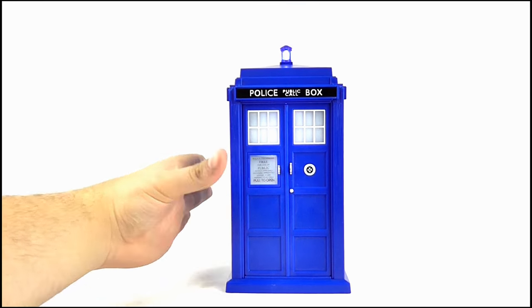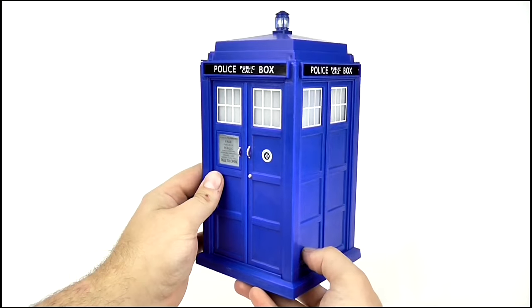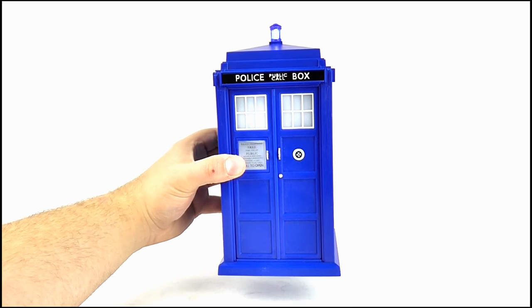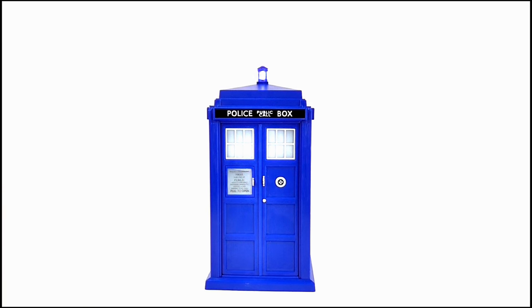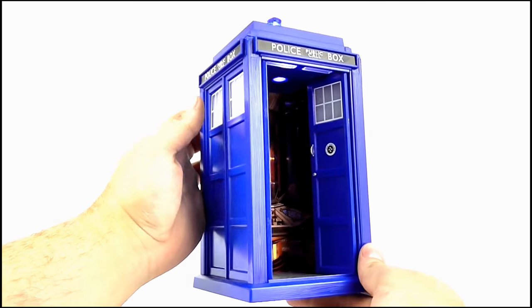And setting the police box onto a flat surface again will prompt the TARDIS to emit the materialisation effect while the lantern pulsates once more. When this is complete, the lantern will remain steadily lit. A quick takeoff and landing sound can also be activated by quickly lifting the TARDIS or setting it down again. So, as you can see, it has the exact same amount of features as the original 2007 model.